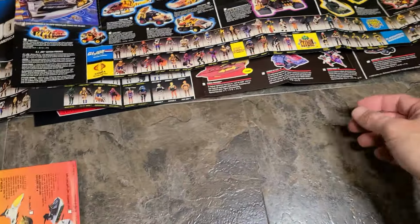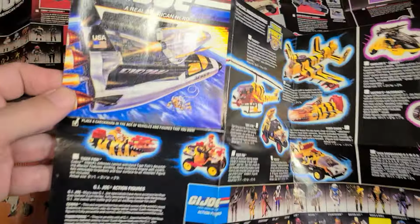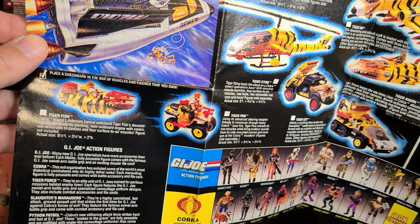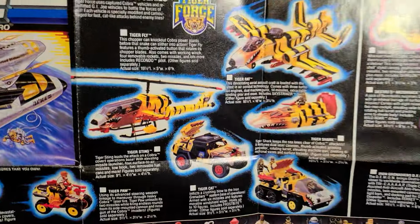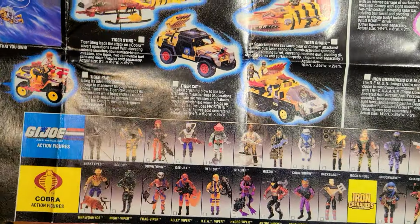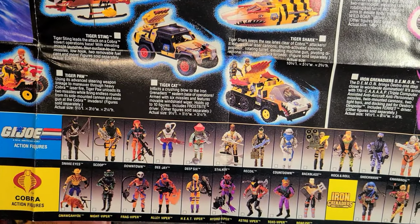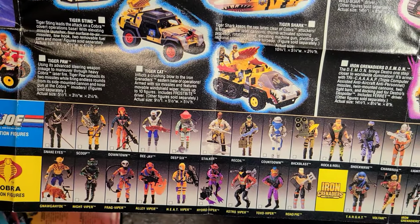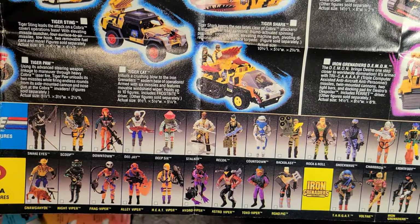Oh man, next year. This one's going this way now. So it's a little bit. I got my light over here, right next to me. So here's all the Tiger Force. And there's the new Snake Eyes. Here's where you really start getting some of the Vipers, really start expanding. Frag Viper, Alley Viper, Heat Viper, Hydro Viper, Astro Viper, Toxo Viper, Road Pig.